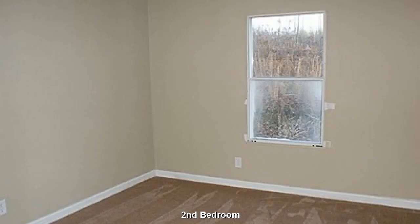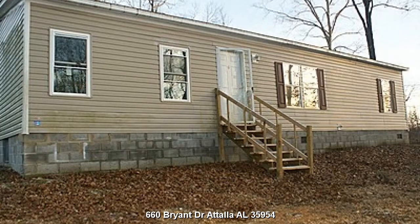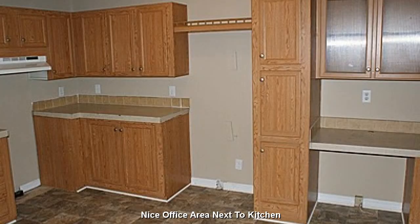Your children will enjoy the plentiful play space in this bedroom. Four bedroom, three bath home located at 660 Bryant Drive, Attalla, Alabama 35954. A quaint little office area next to kitchen.